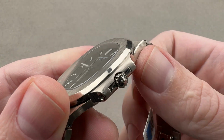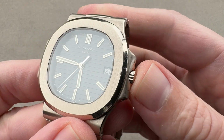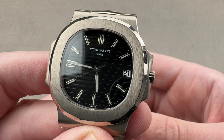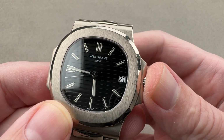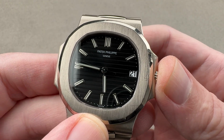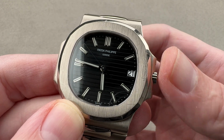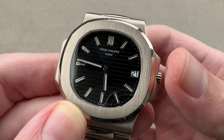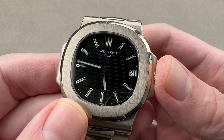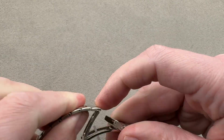And rolling all the way around, you'll be surprised to know this is not a screw-down crown. This is a push-down crown. And that's notable because later on, the 5711 with a screw-down crown would be rated at 120 meters. And I believe that this is probably comparable to its contemporary, the 3712, which had a push-down crown and a 60-meter rating, and I believe this would probably be a 60-meter as well if we had vintage literature. It would have been between 30 and 60, which is to say I don't encourage swimming with it, not given its age, not given its lack of a screw-down.